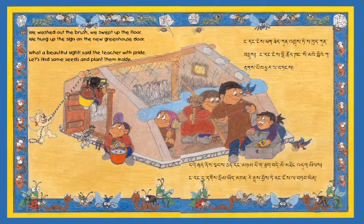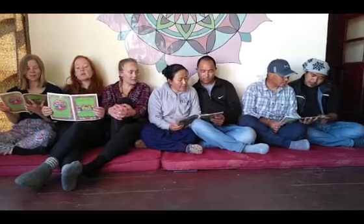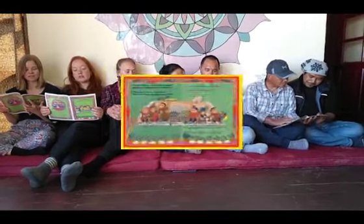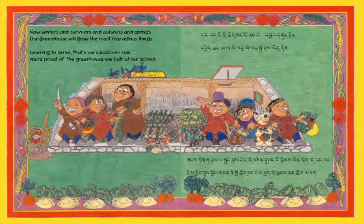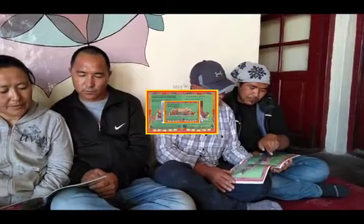What a beautiful sight, said the teacher with pride. Let's find some seeds and plant them inside. Now winters and summers and autumns and springs, our greenhouse will grow the most marvelous things. Learning to serve, that's our classroom rule. We are proud of the greenhouse we built at our school.